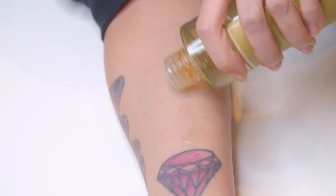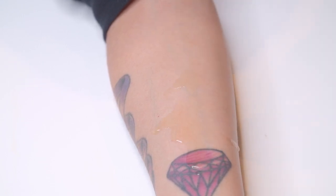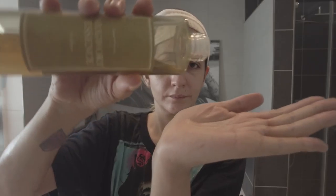But this is just lovely. The texture of this feels a little bit more oily when it goes on, and you guys know I don't really like that. But once you rub it into your skin, it feels like, again, a waterfall is exploding on your skin. This texture is beautiful. It does have a little bit more slip than the other products, but this sinks into the skin beautifully. It absorbs so nicely.